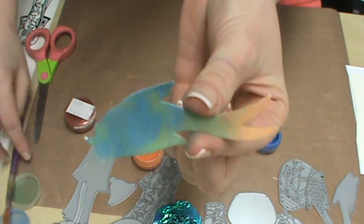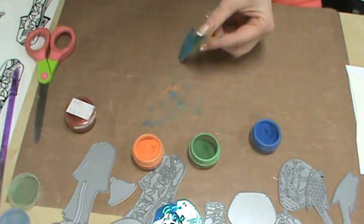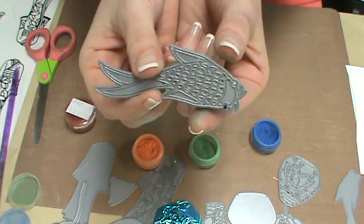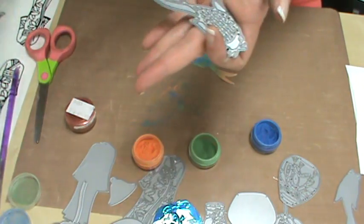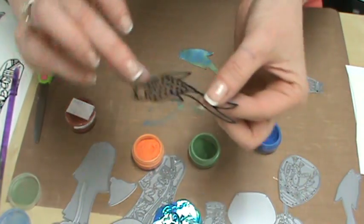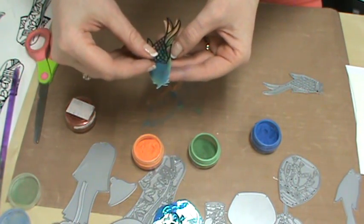I mean, it's kind of a weird looking fish. You can tell it's a koi fish, but to really cap it off, to really make the difference, you then need to take the second die that it comes with here and cut this out of black paper or the black velvet. Oh yes, the black velvet. This is a sticker sheet from Elizabeth Crafts. It is velvet paper and it's gorgeous. We have already cut it out of black velvet. We've taken the sticker sheet off the back so it's sticky right now, and you just line it right up.